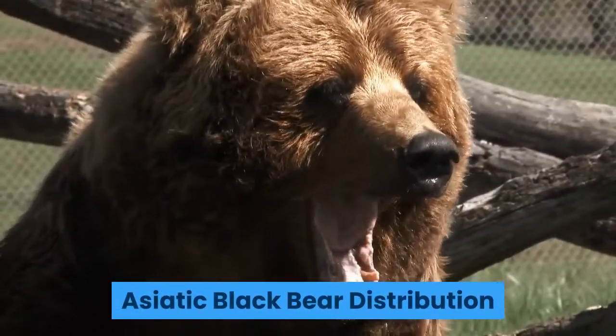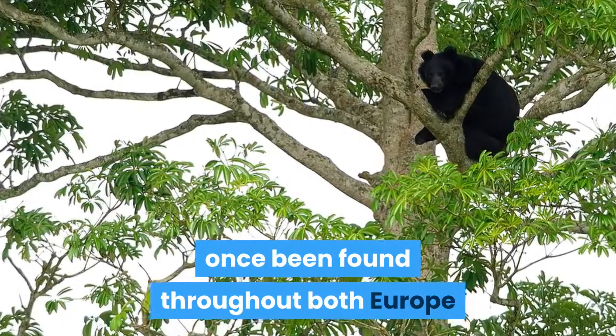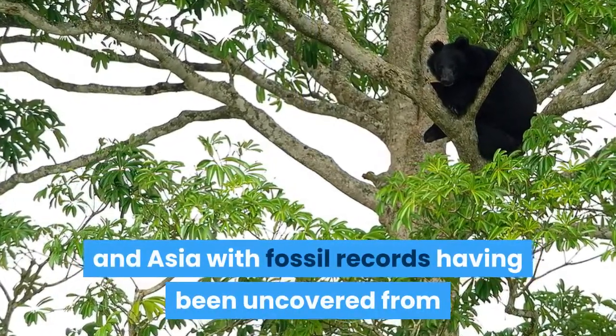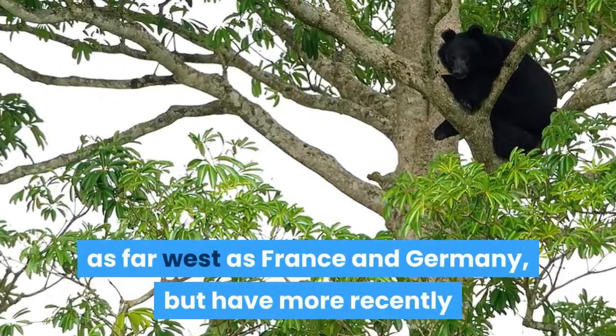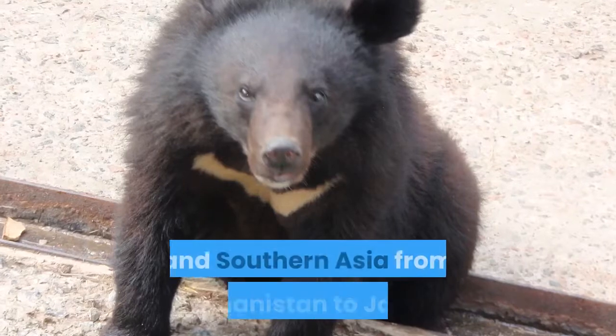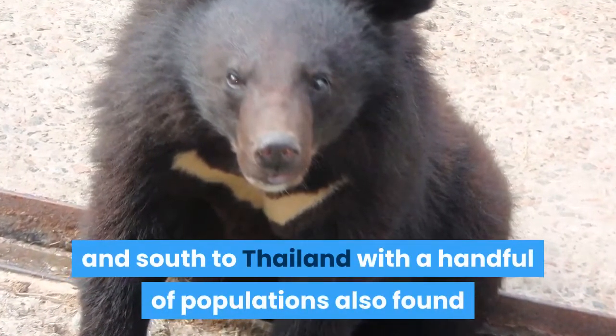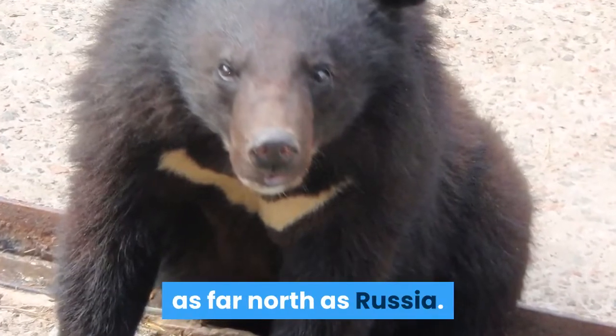Asiatic black bear distribution and habitat. Asiatic black bears would have once been found throughout both Europe and Asia, with fossil records having been uncovered from as far west as France and Germany, but have more recently been confined to regions in Central and Southern Asia from Afghanistan to Japan and south to Thailand, with a handful of populations also found as far north as Russia.